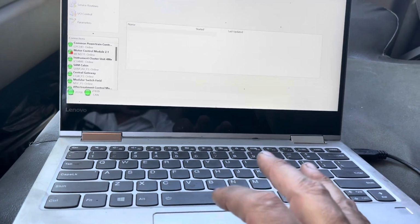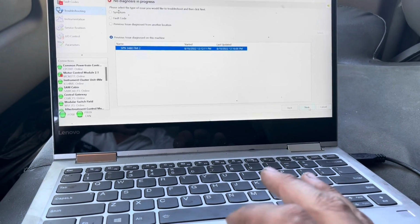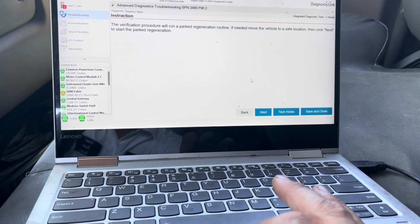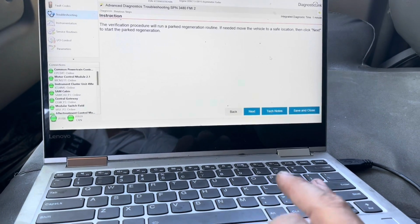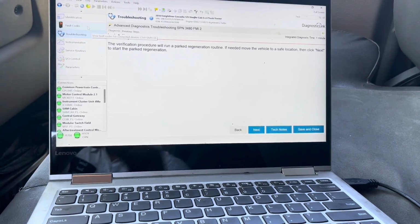And I did do the troubleshooting steps yesterday. Nice thing about some of the Detroit fault codes, it lets you actually go through the troubleshooting steps. Right now it's going to ask me, for verification, to run a routine regen. Before I do that, I want to start the engine and make sure that it's warm. So let me do that first.